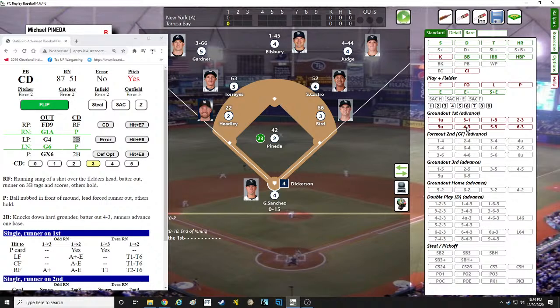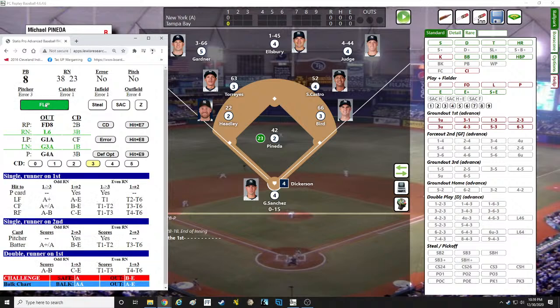And now it's Michael Pineda. Michael Pineda is 4-7 versus both lefties and righties. So Corey Dickerson, the left-hander, steps in the bottom of the first. As an 8, he's coming off of Dickerson's card. Michael Pineda is a right-hander, 38 versus a right-hander.